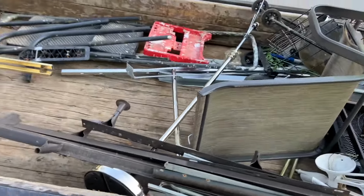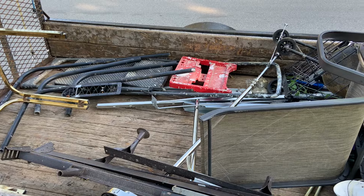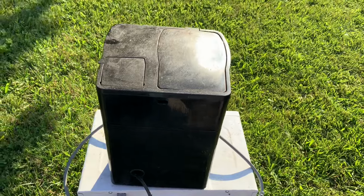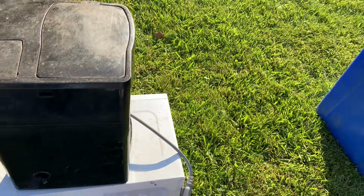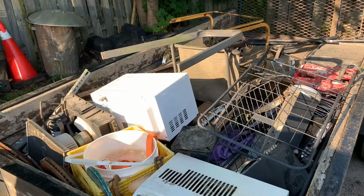All right, again, I think we're just about done. We're not finding much. We'll give this another 10 minutes, 15 minutes, see if we find anything, and then we're heading home. Got ourselves a coffee maker and a microwave. I'm just gonna clip that cord. Let's grab that. Might as well grab that one too while we're at it. All right, I'm gonna load these in. Well, that turned out to be it.